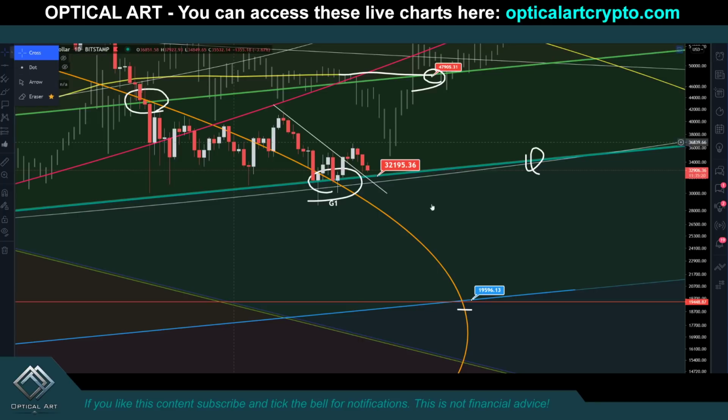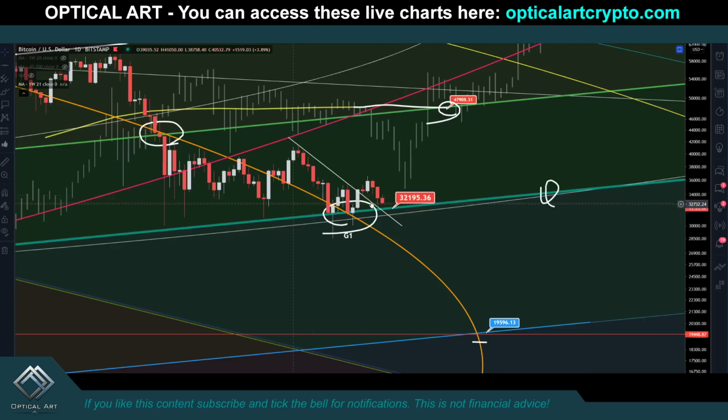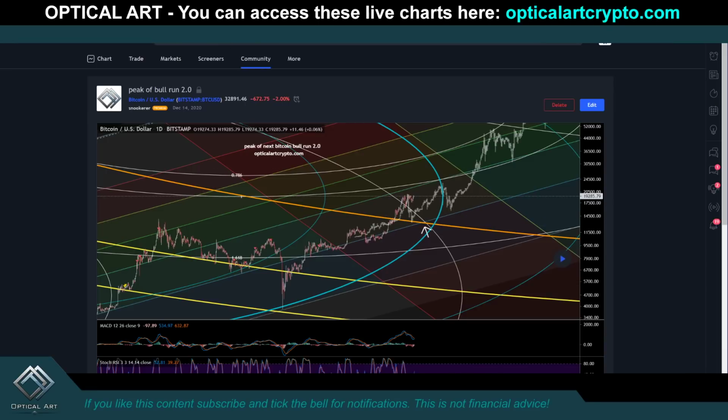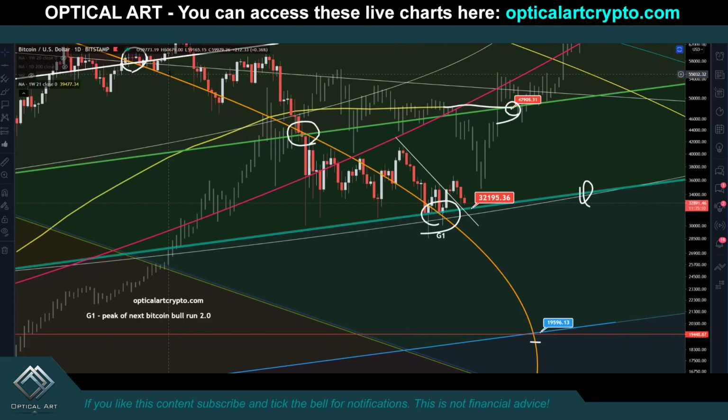So guys, that's pretty much it. Let me show you the published version. This is the peak of the bull run chart. This is the chart I was just going over showing you. Now, what I do is I copy certain things from other charts. So this ring right here was on another chart, and I copied it onto this chart.